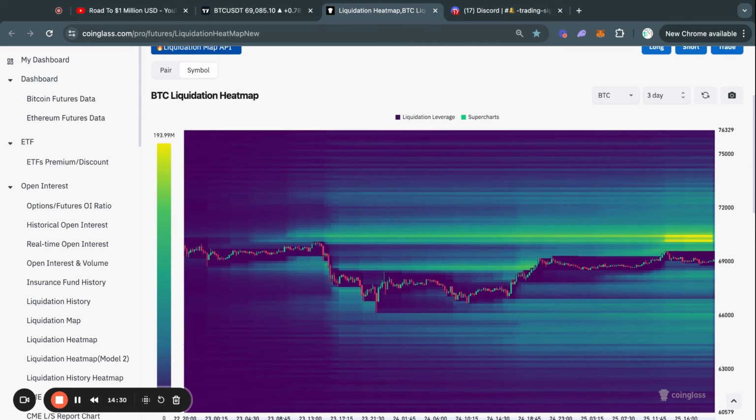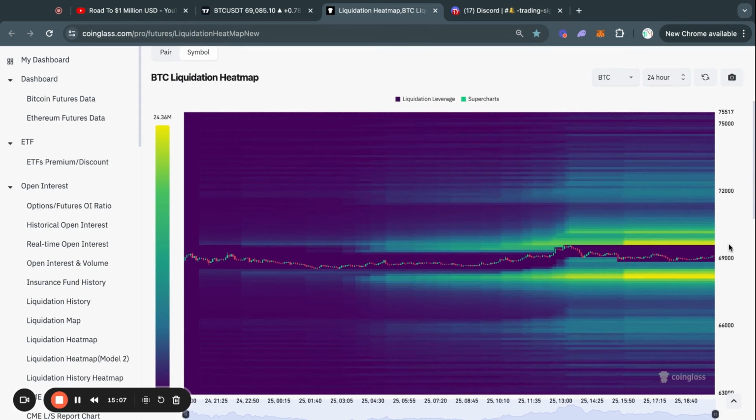And moving on to the Bitcoin liquidation heat map, first of all, on the 3-day time frame, it is still very clear that most of the liquidity is sitting to the upside at about 70.1K all the way up to 70.5K. So this is potentially a level where the Bitcoin price could get attracted to. One thing we must keep in mind though is that there's also some liquidity to the downside right here, which you can see more visibly when you zoom in, for example, to the 24-hour time frame. Because here you can see that there's liquidity to the upside and to the downside on the 24-hour time frame.